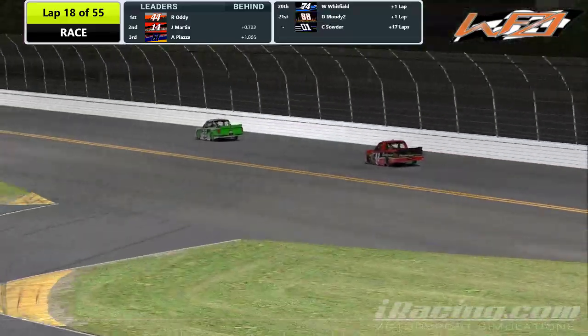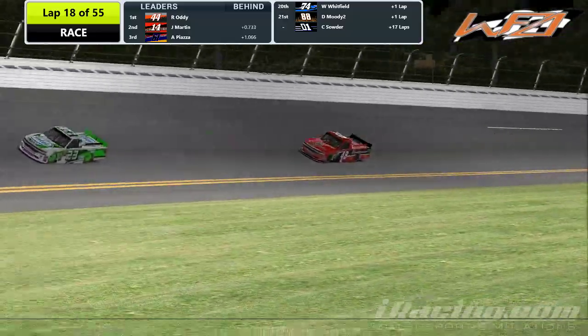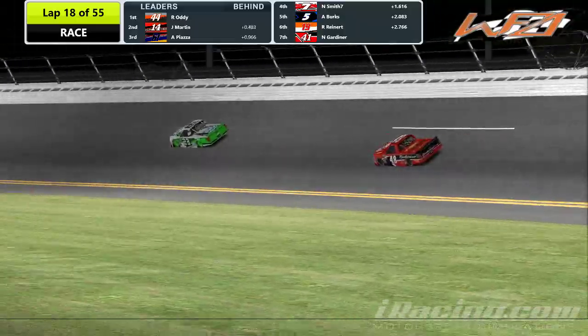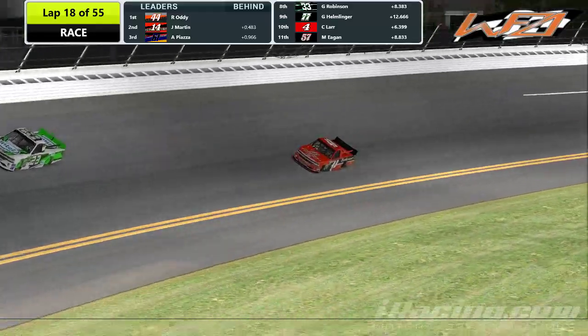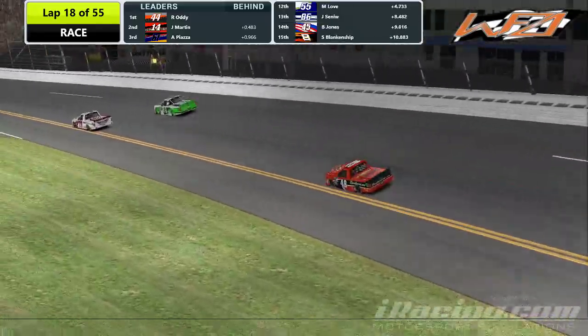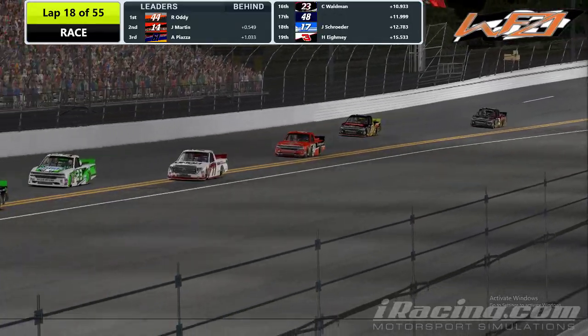You jinxed it because you mentioned it. I get a little nervous when I'm running back there and we run 15 and 20 laps on a plate track and there's no caution, because that thing goes green and your whole strategy of holding back just costs you an entire race. Probably if I got damaged, because I don't know how my truck's looking.